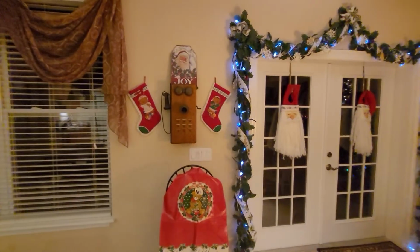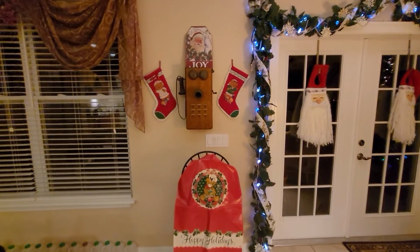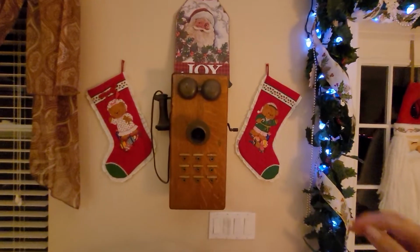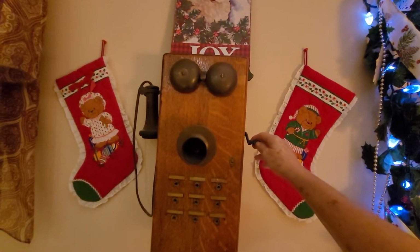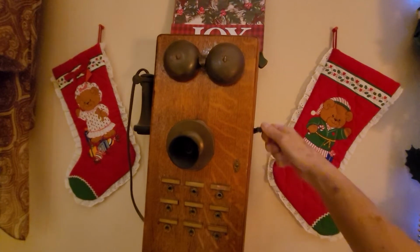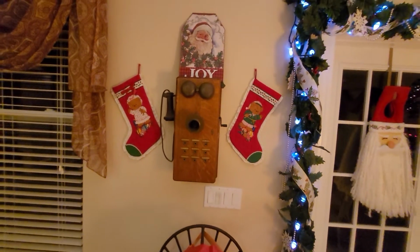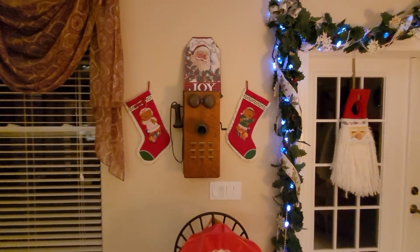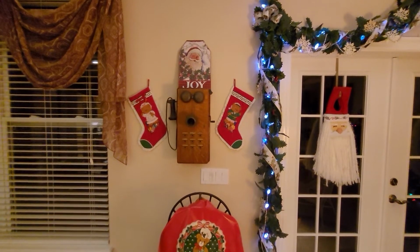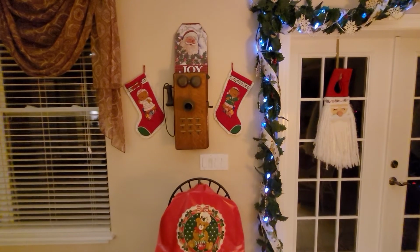Just as this telephone here is an old ringer phone, and it came from Virginia, West Virginia, actually. My dad, let's see if I can get it. There we go. My dad worked for West Penn Power, and this was from the line crew, and it was from the early 1900s. And so it's very cool.